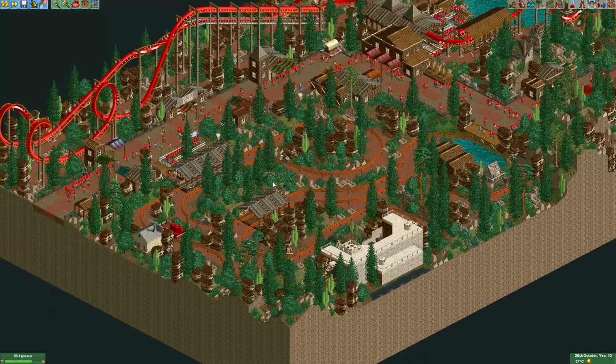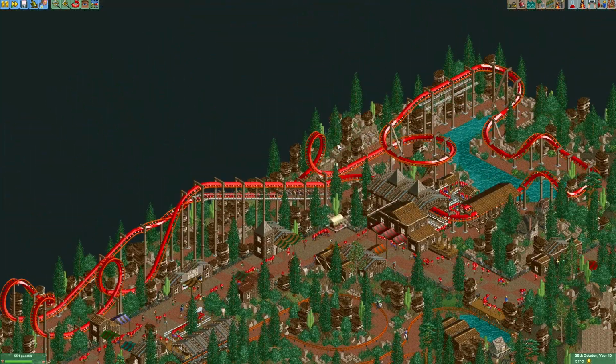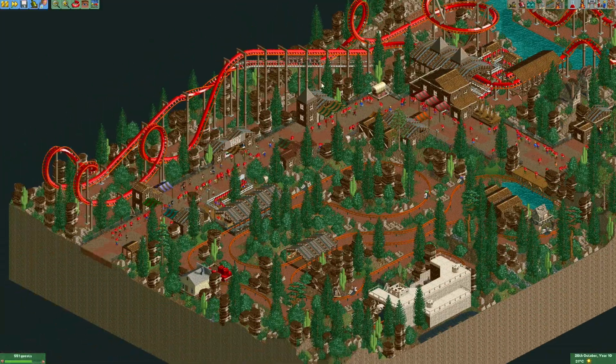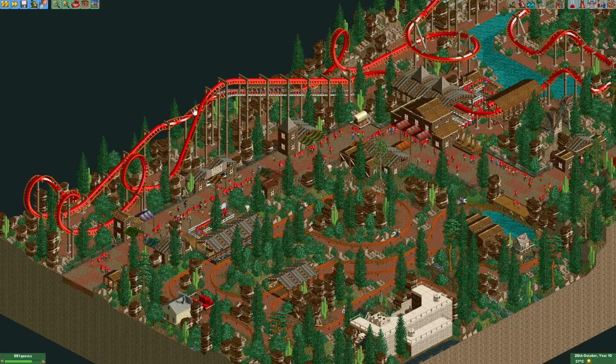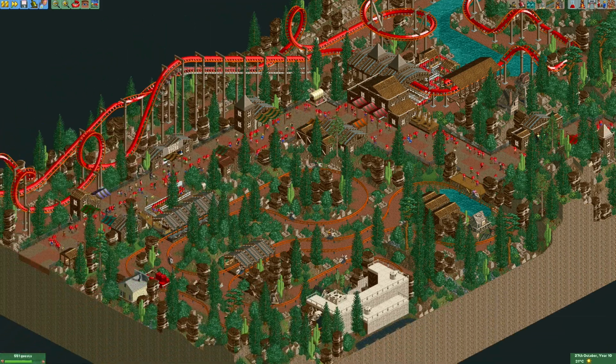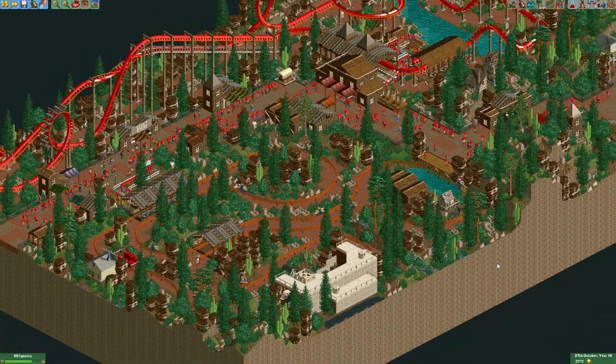There's also some other rides on the plot. Here we can see a big inverted coaster. It does look a little bit squished in since it follows the map edge quite closely. I do think it has quite a nice layout. There's also a little tower ride in the corner here. Yeah, I think it's a beautiful entry from BE Player.